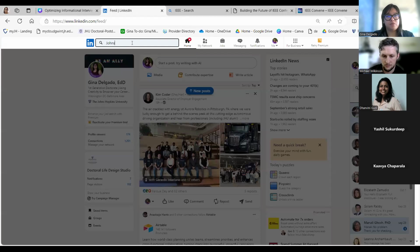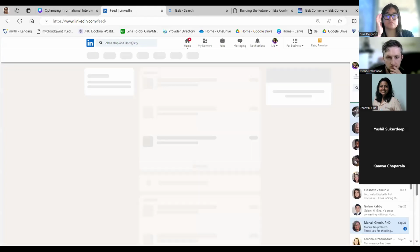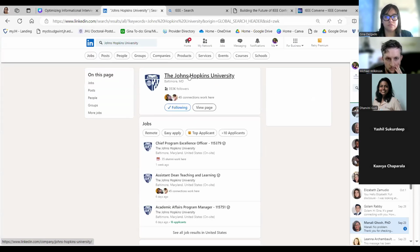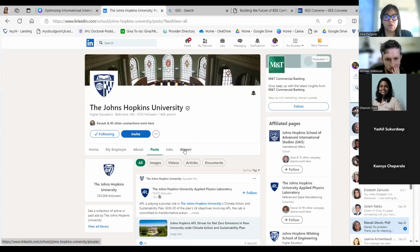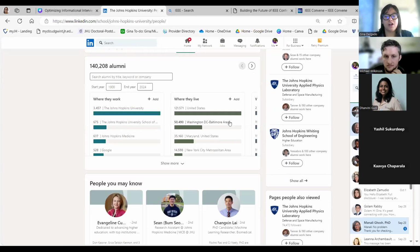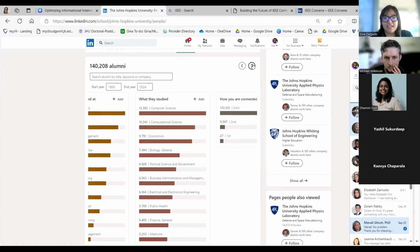So on the Johns Hopkins website, or LinkedIn page, I should say, we click on alumni. 140,000 people on here, right? And you can go through to see where they live, what they do, what they study, right?